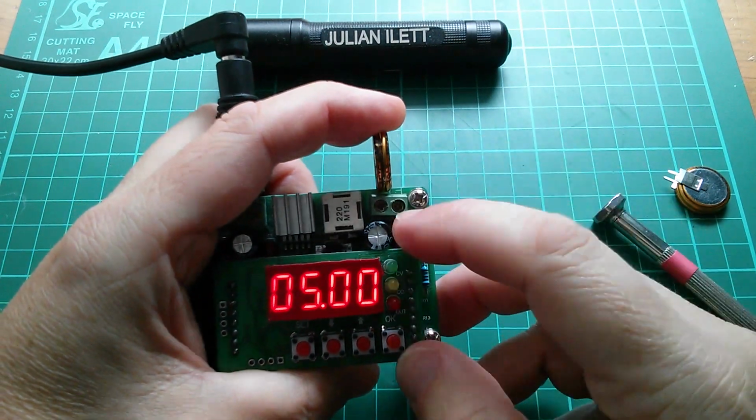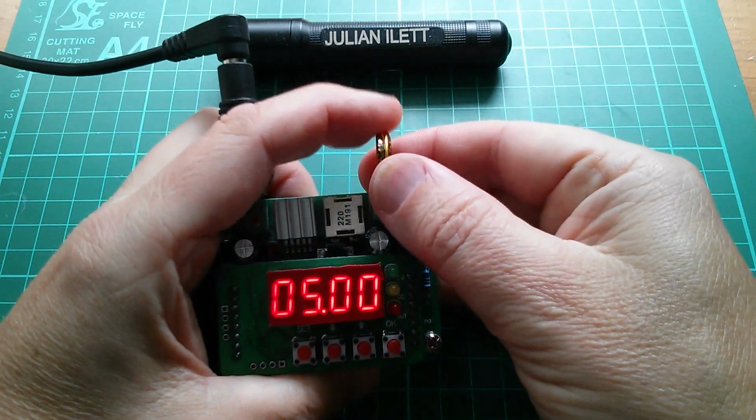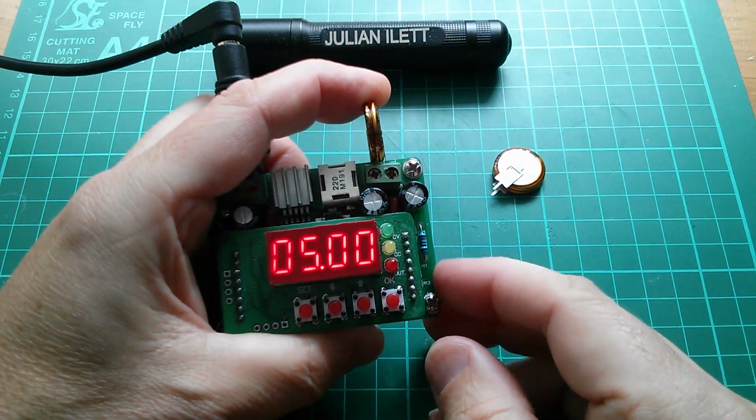Now I can't clamp these screws down on the pins because they're just too short, so I'm going to have to hold it there, which is probably not a brilliantly clever idea.